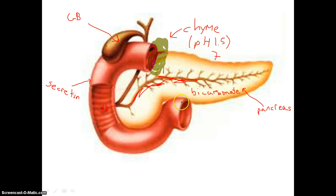Bicarbonate is a substance that helps to neutralize the pH, so it's not so harmful. If bicarbonate was not released, it would damage the lower regions of the small intestine. Little villi and microvilli can be destroyed easily by very high acids.